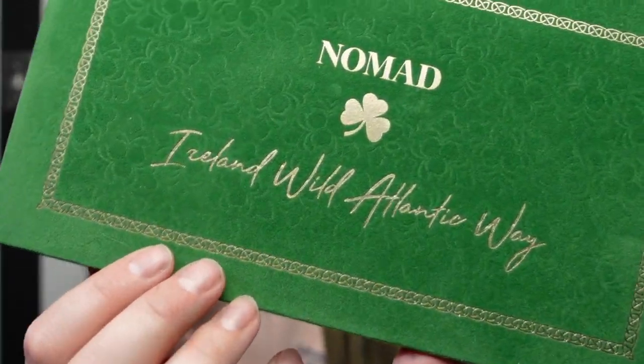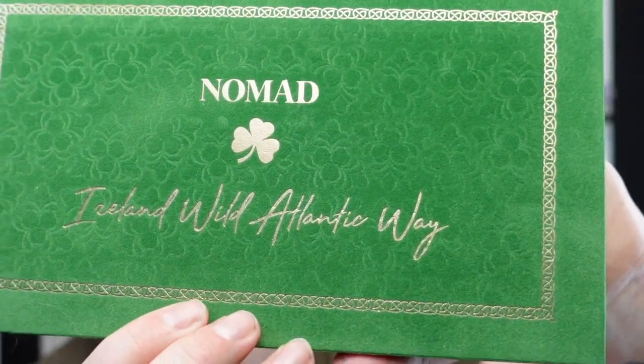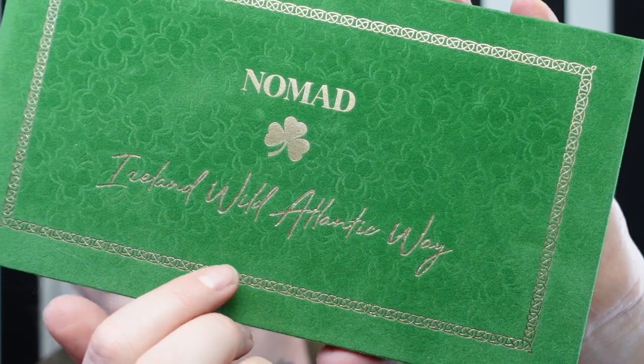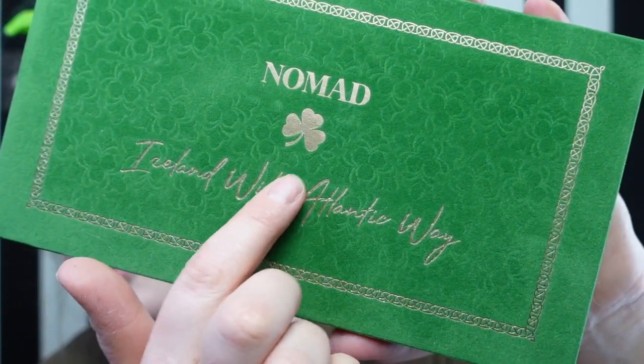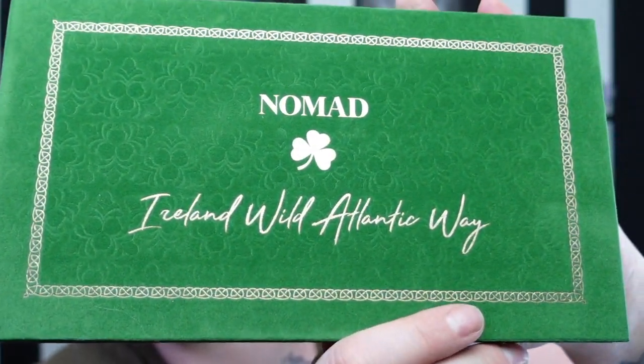Gets you so excited. Here is the inside packaging. It has a kind of crushed velvet feel, which I don't love. I'm one of those people that has an ick cringe when it comes to this material, but I love how gorgeous this is and love the brand so much that I am just going to put up with it. Hopefully you can see, it's got a pattern of clovers on it. And then you have the gorgeous Nomad Cosmetics Ireland, Nomad with a clover, and then Ireland Wild Atlantic Way. The detail work is so stunning.